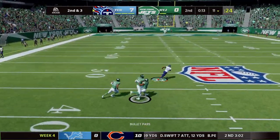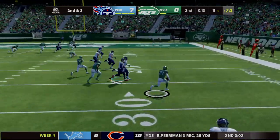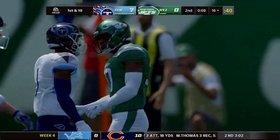And going deep for Hill. Now that'll be tipped and intercepted. Picked off by Bryce Hall. And his guys have got it back at the closing stages of the first half.